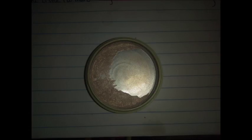Let's see. Next, let me make sure I'm not skipping anything. I did skip something, but I caught it. That's what counts. This is my Pixie highlight. This is what it looked like last time.